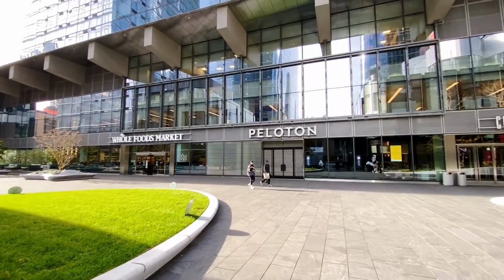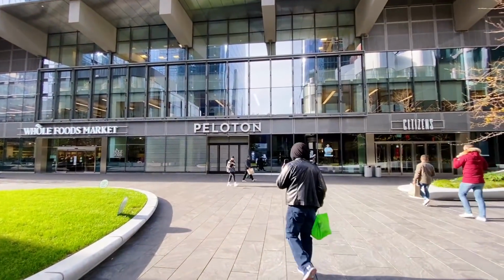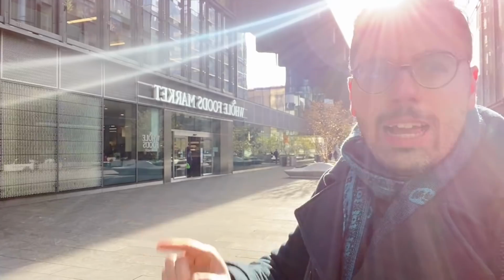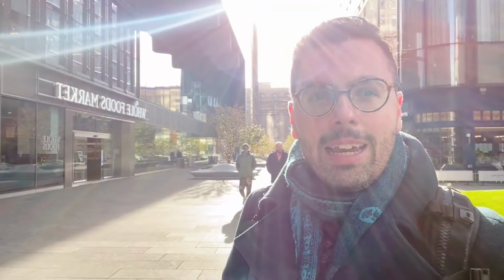So first things first, right now we are not in what people knew mostly as the traditional Hudson Yards, which is after 10th Avenue. We're actually right before 10th, between 10th and 9th, and there's this entire new complex set up. People might already know the Whole Foods that's right over here, but there's a lot of new stuff opening up right in this immediate area.